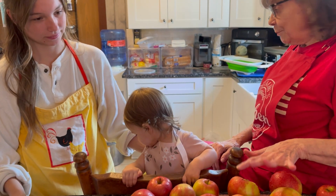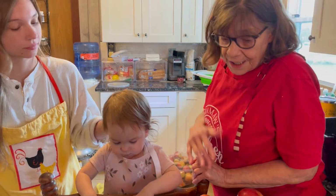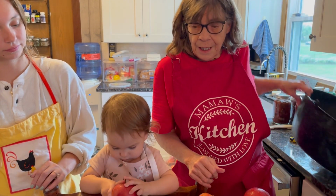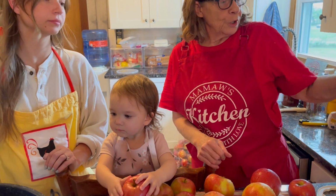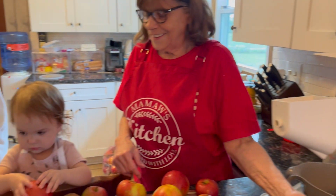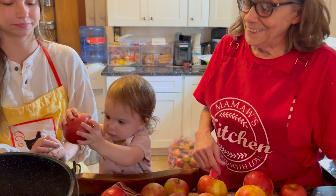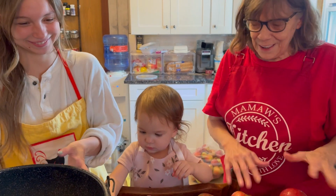So, we've washed some of the apples. We're going to get started. What we're going to do is just cut them up, put them in this pan with some water to get them softened, and we're going to put them through the strainer. So, this ought to be interesting. We'll be back in a few.